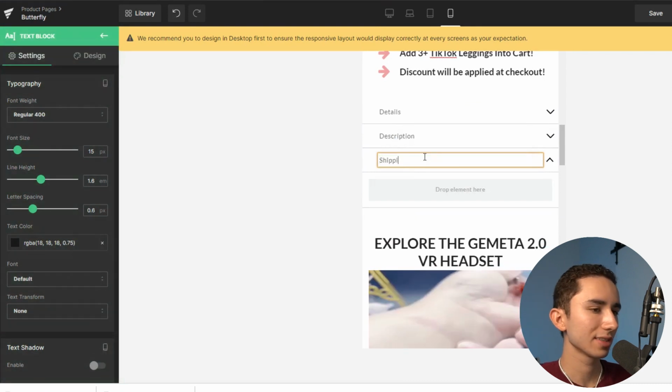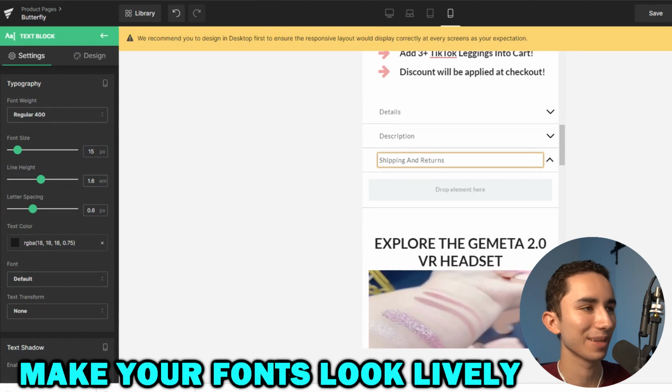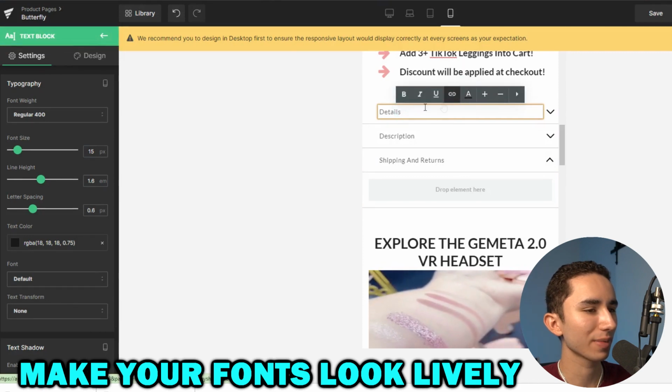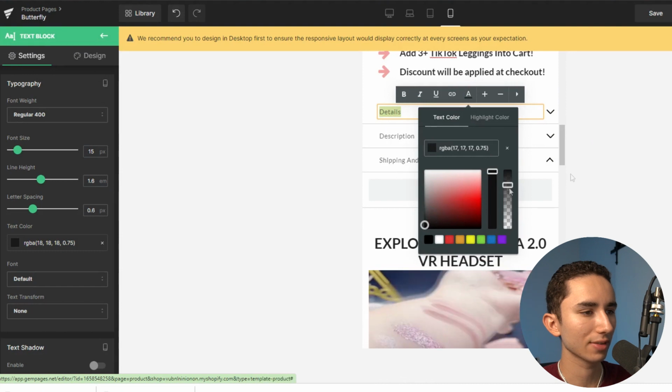So I would say we can definitely make the font stand out a bit more. It's kind of looking a bit dead. I mean, if we're comparing this, yeah, theirs isn't super crazy. I think it's just a little too gray for me. So if we just copy that, let's say if we try to darken it down a little bit more.